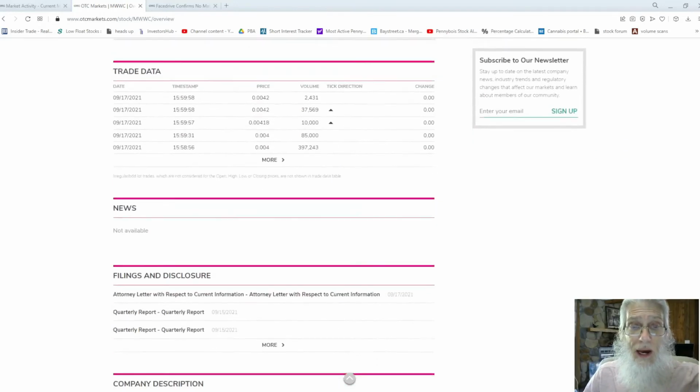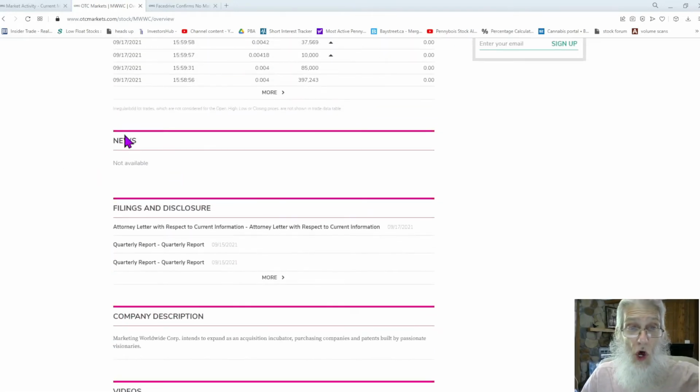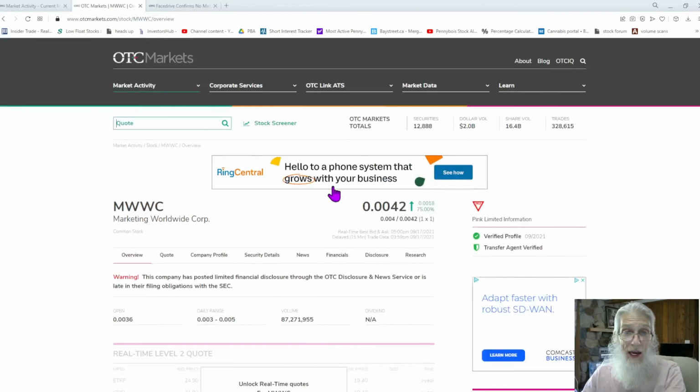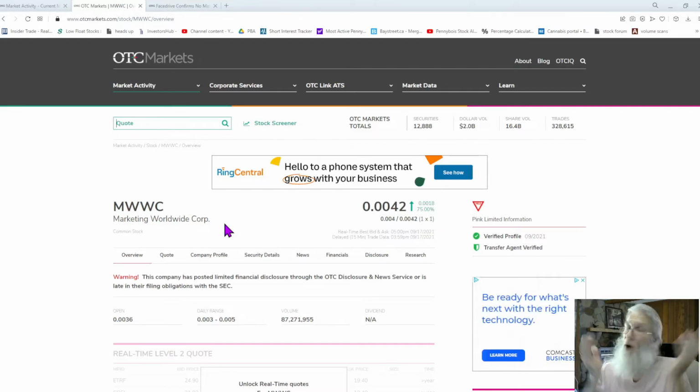So let's see what we got down here at the news. No news whatsoever. Pow! 9/17 today, an attorney letter with respect to current information with quarterly reports right before it. So again, we have another company that is strictly rising because they're excited that they're going current. They're not there yet. When it does happen, probably another bump, because this is exciting news.